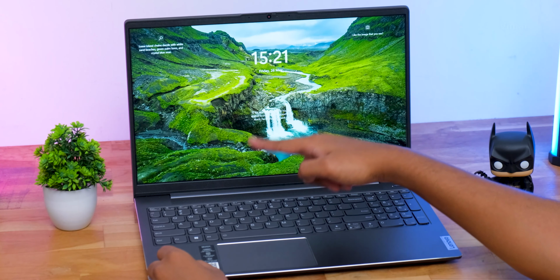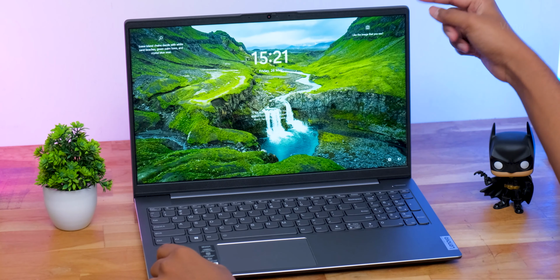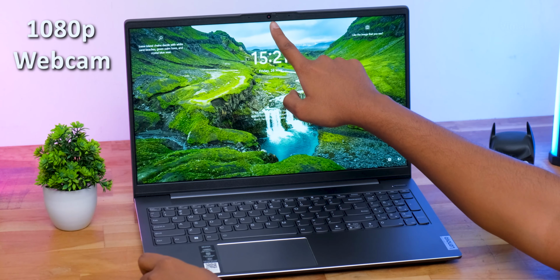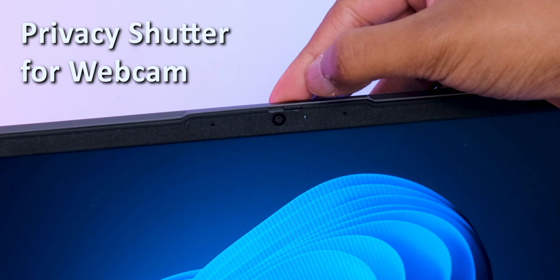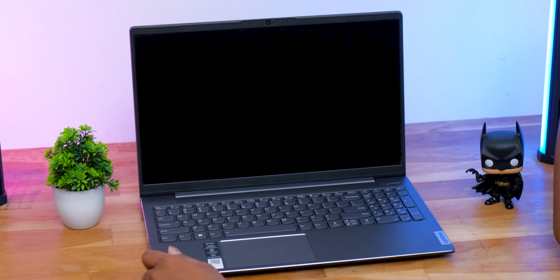Here you are getting a 15.6 inch 1080p IPS level display with wide viewing angles. And look at the bezels as well. Bezels are very thin on all the sides, guys, especially on the sides. At the top you're getting a 1080p level webcam, that too with a privacy shutter feature. Whenever you're not using the camera, simply toggle this thing and close the camera shutter. Super useful for your privacy, I would say. And that is pretty much it about the upper half section.